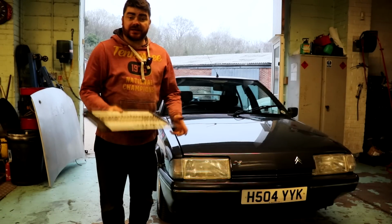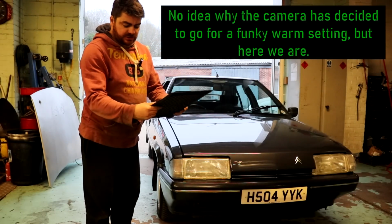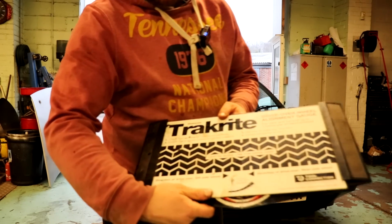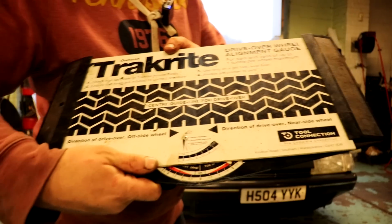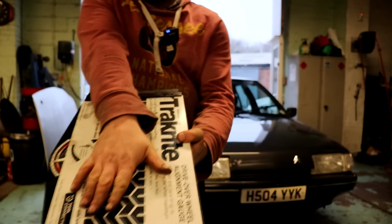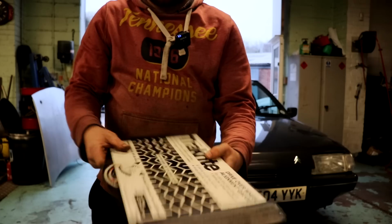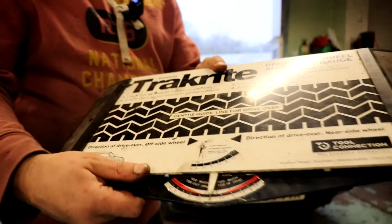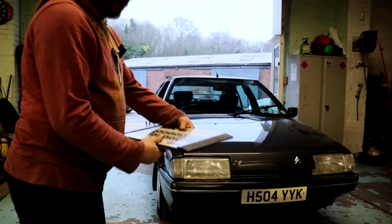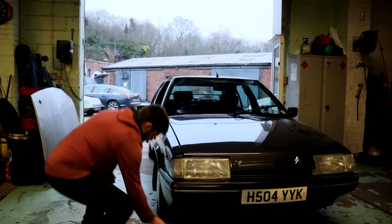The way I can demonstrate how this affects the suspension on one of these is using this. This is not a scientific way of setting your wheel alignment. This is basically a little gauge, and you drive over it and it moves that little thing at the bottom. So if the wheels are going over it like this, it will force it one way, and if they're going over it like that, it will force it the other way. And that tells you in degrees how many. You wouldn't use this to set any race cars up, but for the purposes of this, it will work perfectly well.